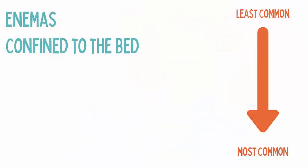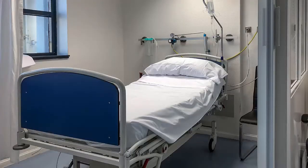Number 2 is being confined to the bed for both labor and for pushing and birth. It used to be very common practice to encourage women to stay in bed in labor so they can be monitored, so that they can be managed. And this was even carried through all the way until pushing and birth, where many women were giving birth laying flat on their backs. This practice is not currently supported by research.